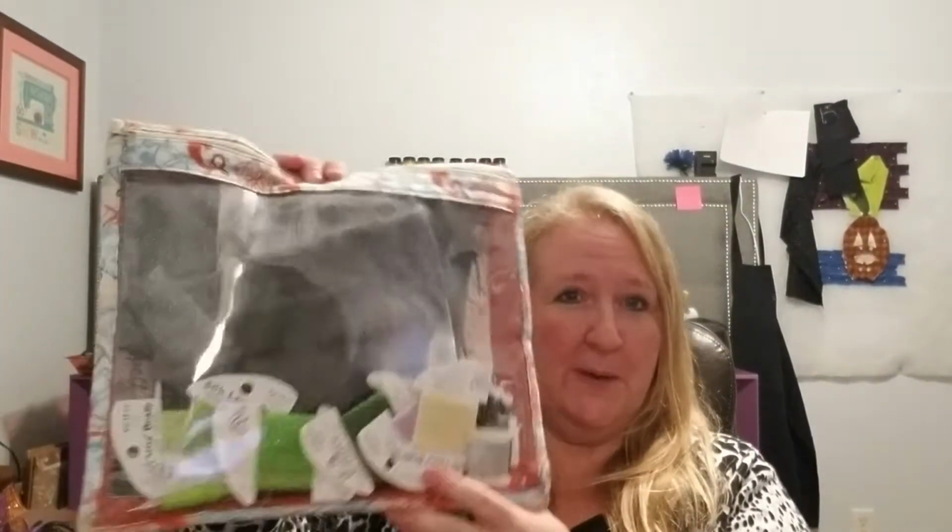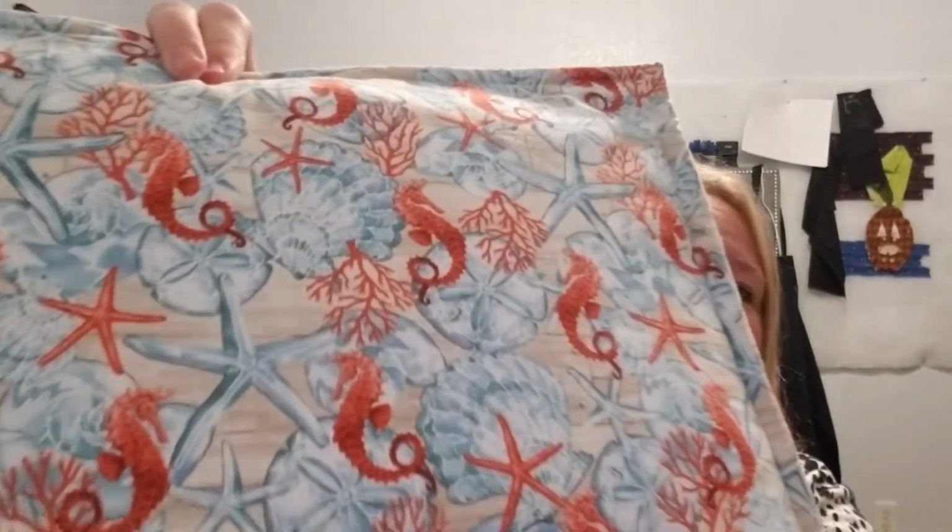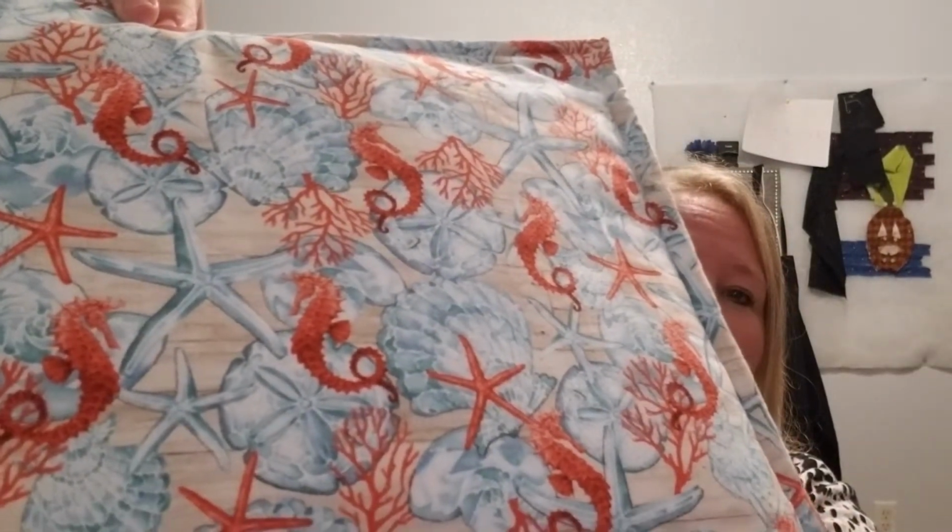I am also working on, oh, here is my project bag that my mom made for me. It has seashells, seahorses, and starfish, and it's a pretty good size bag. I love it. She made me 2 of them. I need more. Christmas is coming, so maybe.